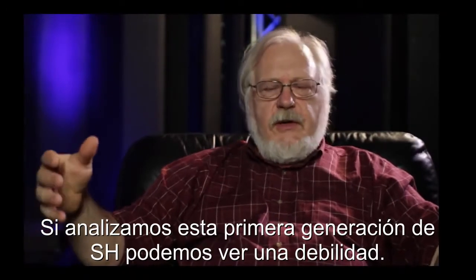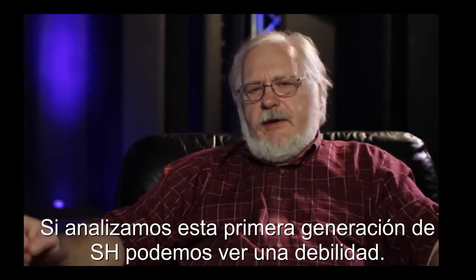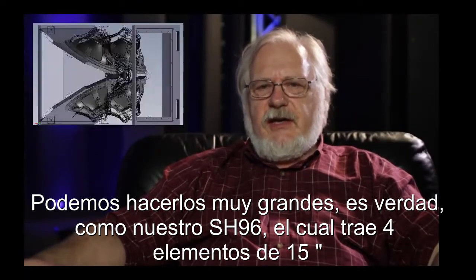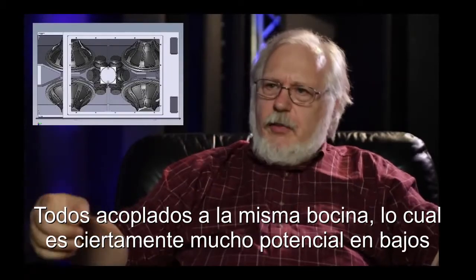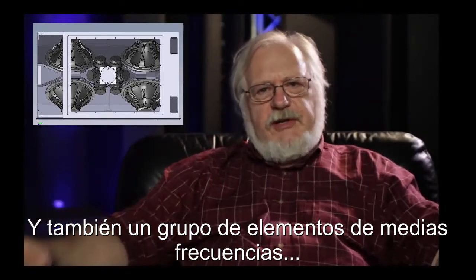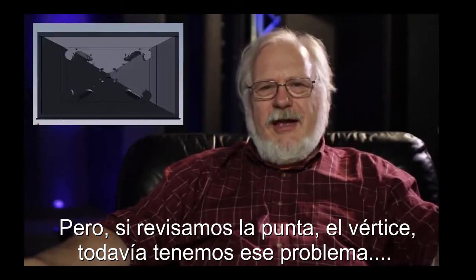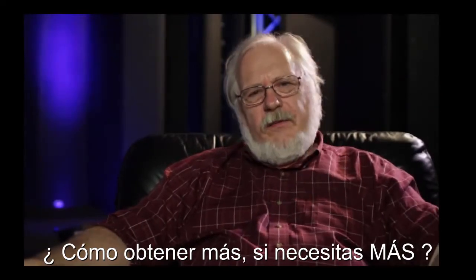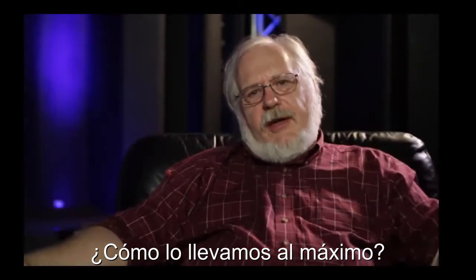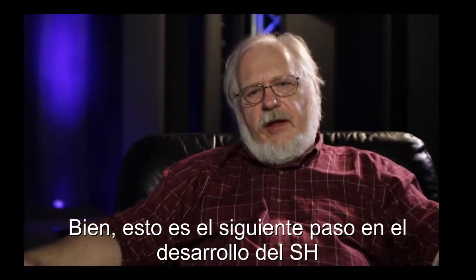But if you look at this first generation synergy horn, you realize that there's one weakness. We can make really big ones, right? We can put, like our SH96 has 4 15-inch drivers all coupling into that same horn. That's a massive amount of low frequency potential. We've got a bunch of mid-range devices, but back at that apex, we still have that problem. How do you get more if you need more? You know, if you're at 10 and, no, never mind. How do we take it to 11?